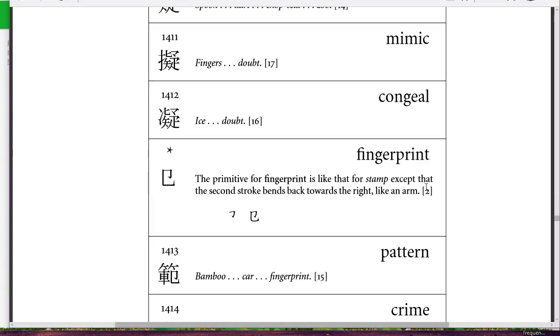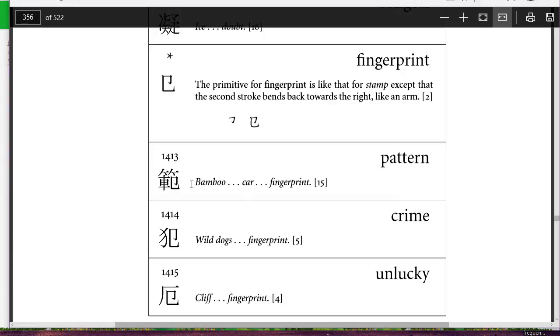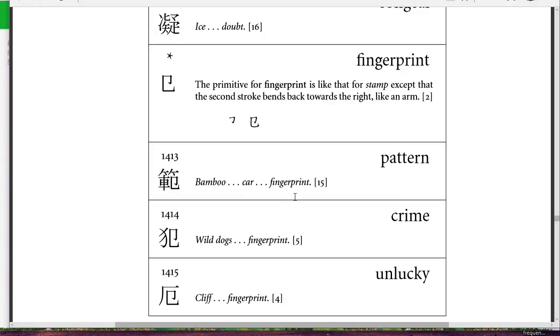Fingerprint is like stamp, except the second stroke bends toward the right like an arm. Okay, good. Now we have his pattern: bamboo, car, fingerprint.